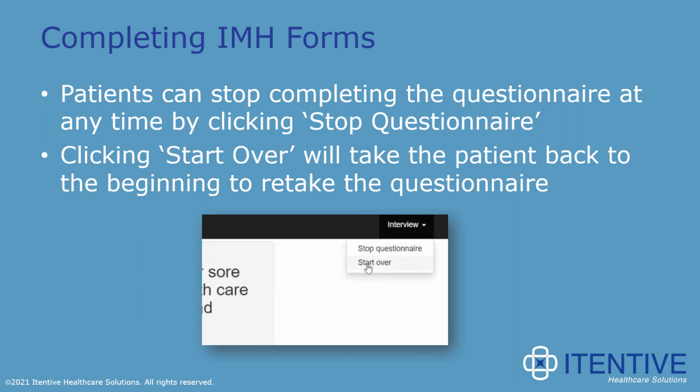Another option is the ability for a patient to completely start over on a questionnaire from the beginning. So, maybe that questionnaire was for a well-check visit for, let's say, their oldest child, but they start filling out the demographics and that diagnostic history, and they realize they're putting in the information of their youngest child. Instead of having to reach out to the practice and have to send them a new form, or anything like that, they can just click start over and they're going to be taken back to the beginning of that form and they can start completing it again.